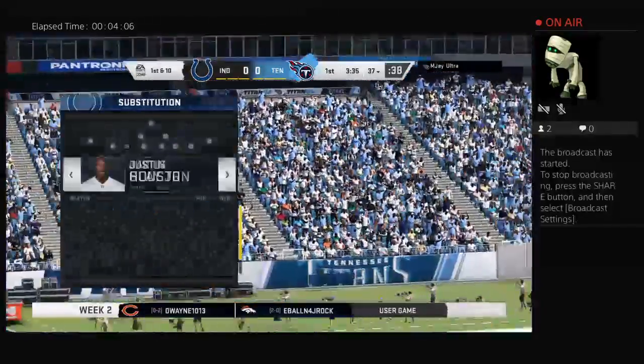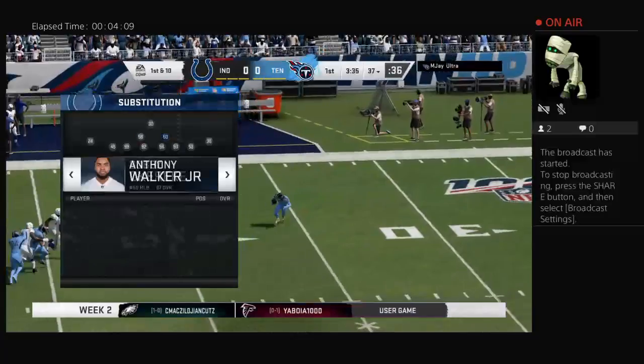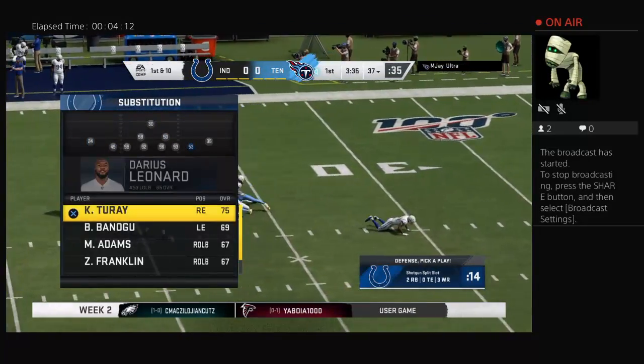Let's go, baby. Let's go. The Titans take over 1st and 10 at their own 37-yard line.